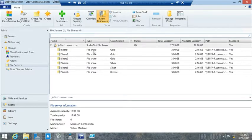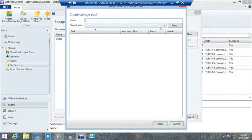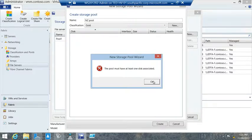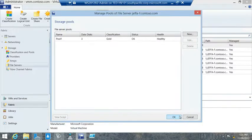All right, so we can go down here and manage our pools. We can create a new storage pool from here. We can specify a classification for this pool. So if we wanted to say this was the NZ pool, I can then classify that pool. We'll say this is a gold pool, and we'll choose create. It's going to say, obviously, that there need to be a bunch of disks to be able to create that. But if I had some disks in the primordial pool, that would allow me to create that pool directly from Virtual Machine Manager.